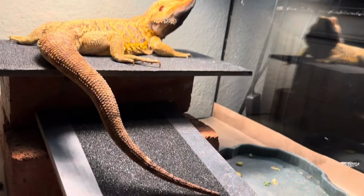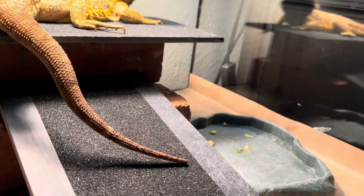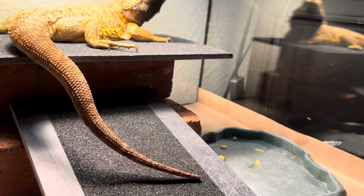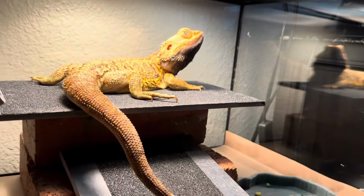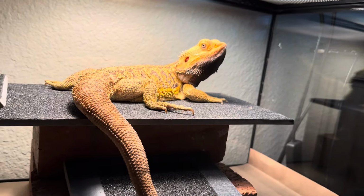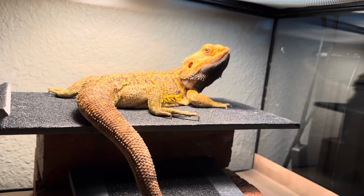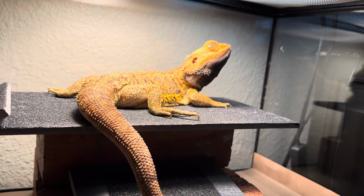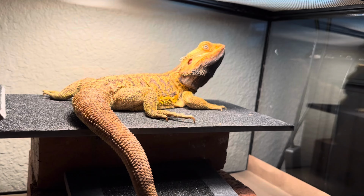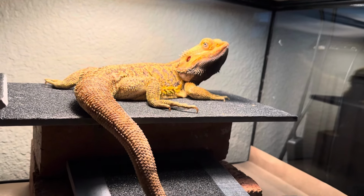He had some tail rot going on, which I pretty much took care of. I actually amputated just the tip of the tail that was really rotted out to the point where it was just black and not looking good. Gave him some Betadine treatment for the first couple of months, and even to this day I still give him little antibacterial baths, just with some antibacterial dish soap. And I do that maybe once a week because this guy is a little messy.